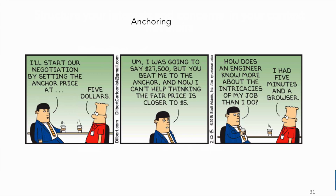They did a study with real estate agents, and they listed a house. For some of the real estate agents, they listed it at a high level, and for others, they listed it at a lower level, and then asked them to value the house. And where the initial listing was higher, they would tend to put their estimate of the value of the house a little bit higher.